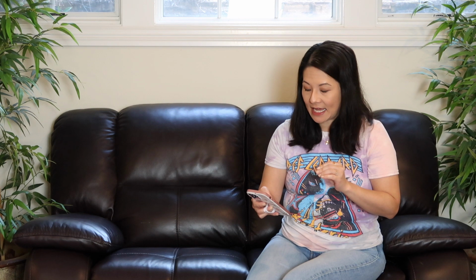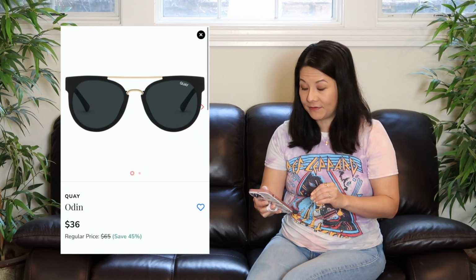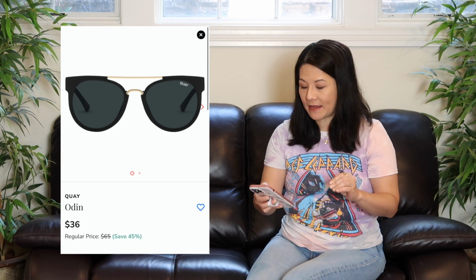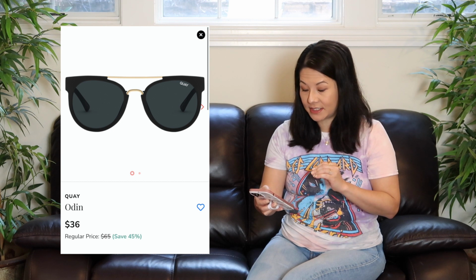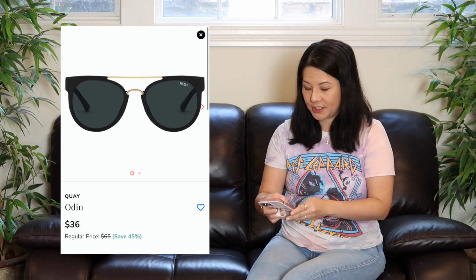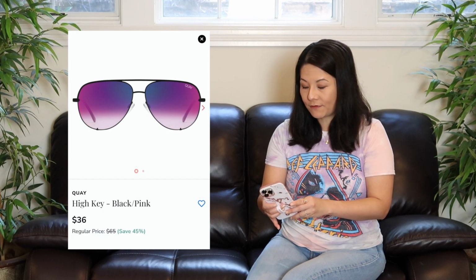The second Key glass is Odin, as you can see here, and I really love this one as well. It's pretty unique because it has the round frame, but it also has the metal touches. So almost for sure, I think I'm going to go for this one as one of my options because it's just unique. I have nothing else like that.